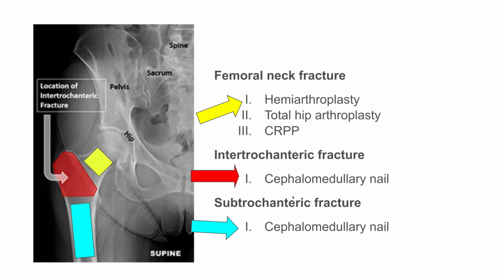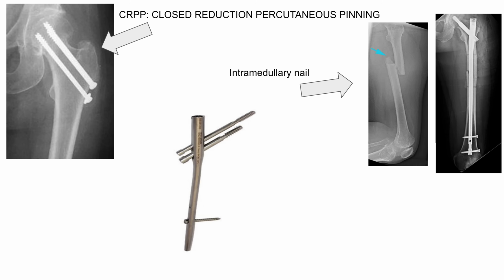These are rods that go on the inside of the bone to stabilize it so they can get up and walk again. These are just some pictures of the closed reduction percutaneous pins. So these are pins that go on inside of the bone here and they stay in forever. And then this is the cephalomedullary rod here. So this is a long one that spans the entire portion of the femur here. These are some screws that basically stabilize the rod here.